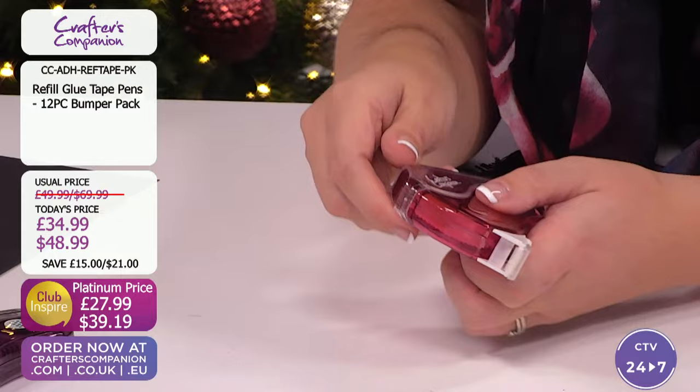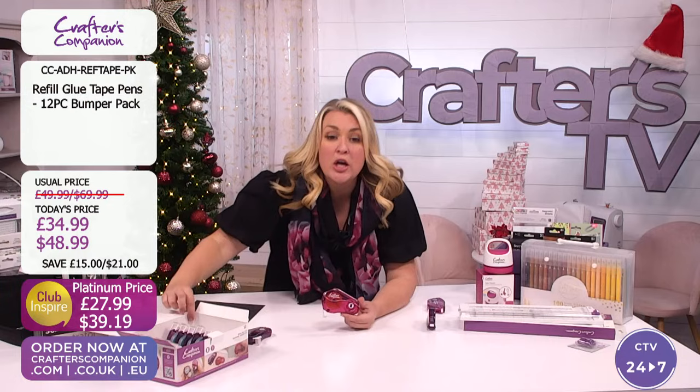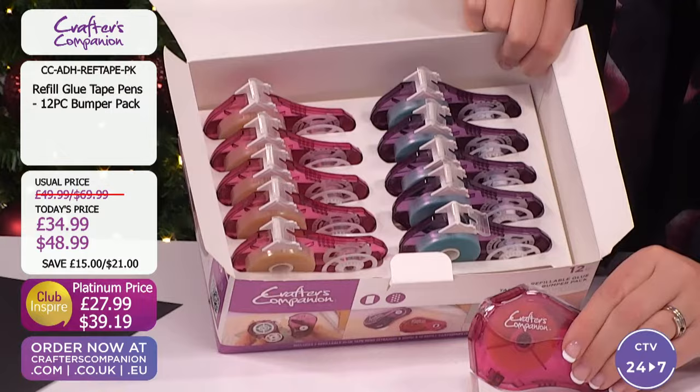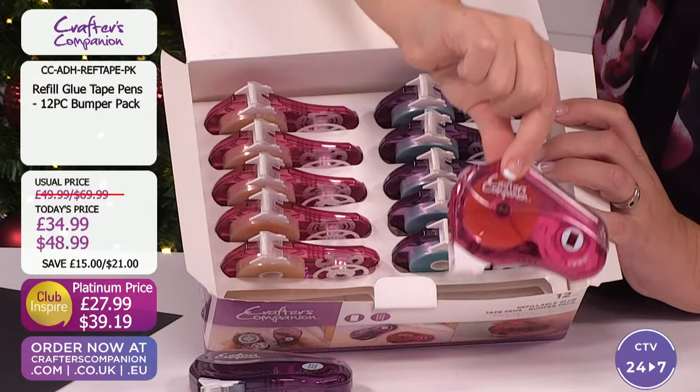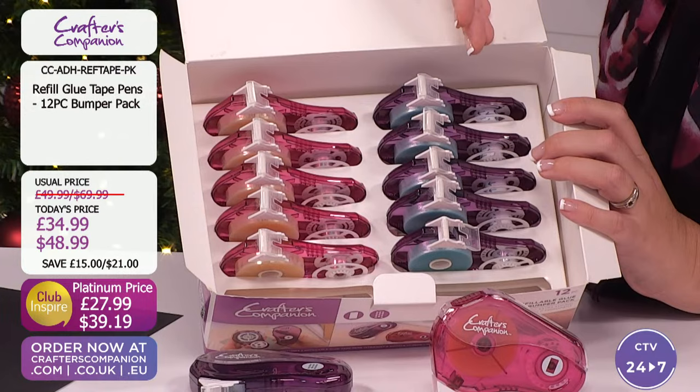Now, I know you're looking and you're thinking, 1, 2, 3, 4, 5, 1, 2, 3, 4, 5. So we've got two tape pens, one of each, and five refills. Don't think of it like that, guys, because each one of these is 36% longer than it was before. So it's a little bit the equivalent of buy a tape pen, you get 8 refills. So think of this as like 9 tape pens worth. So it's like you get 9 of the dotty tape pen equivalents, 9 of the straight tape pen equivalents.